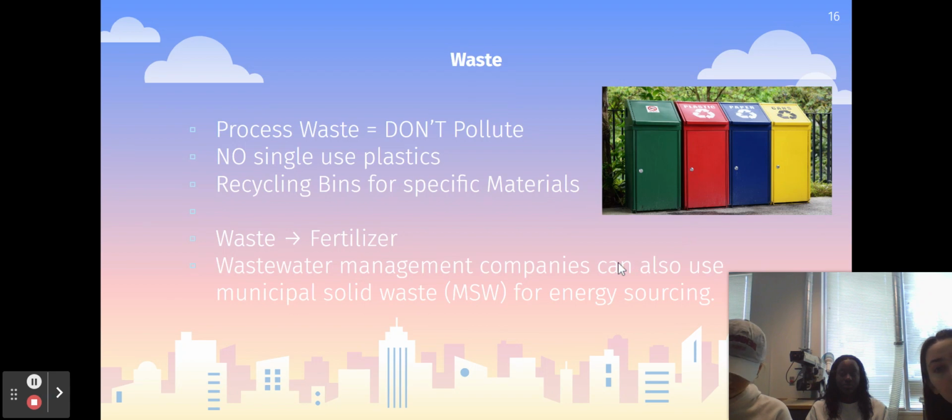So another thing we looked at was waste and processing waste, because we again do not want to hurt the environment around us. So one thing would be getting rid of plastic bags, because those are hazards for the animals around us, and they're just not an appealing sight to see on the road.